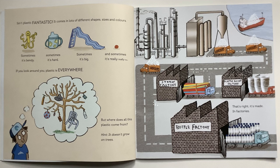Isn't plastic fantastic? It comes in lots of different shapes, sizes, and colours. Sometimes it's bendy, sometimes it's hard, sometimes it's big, and sometimes it's really, really tiny. If you look around you, plastic is everywhere. But where does all this plastic come from? It doesn't grow on trees. That's right, it's made in factories.